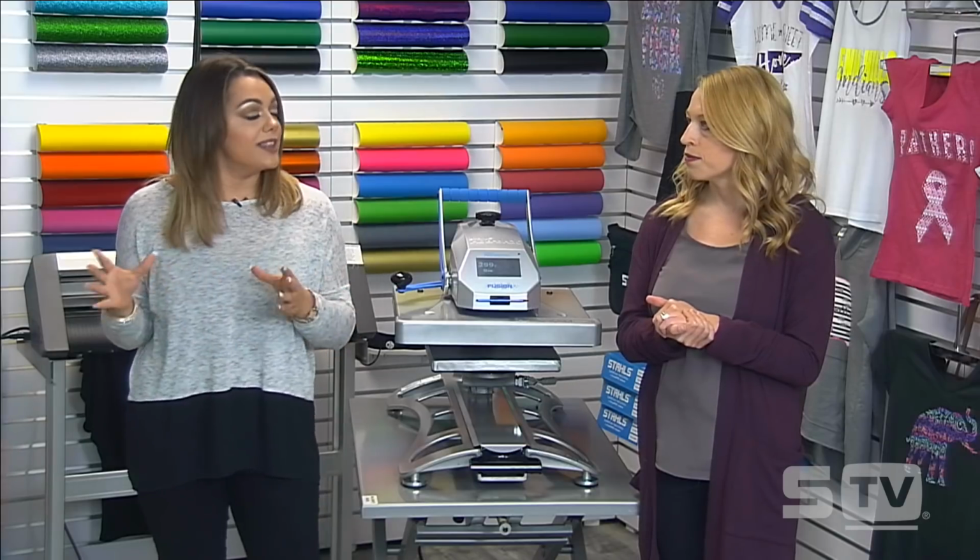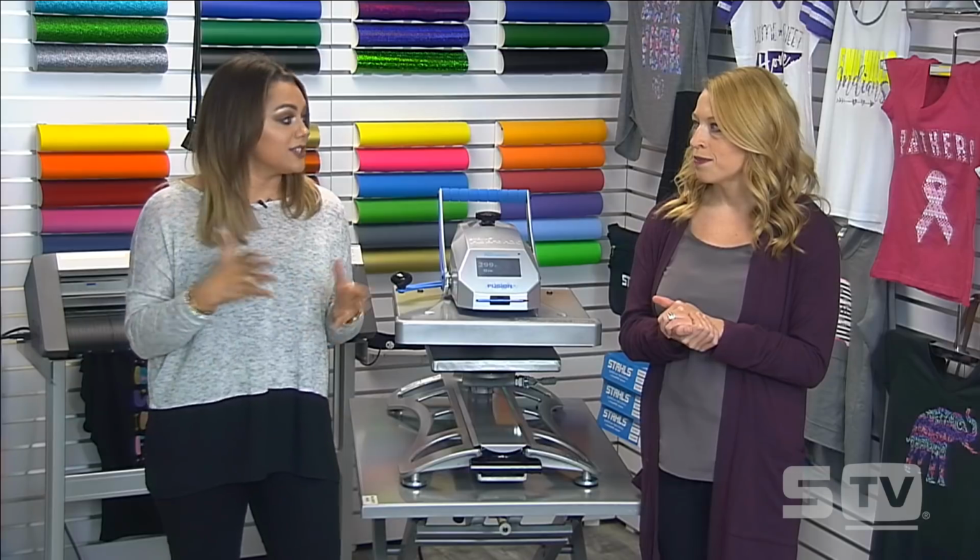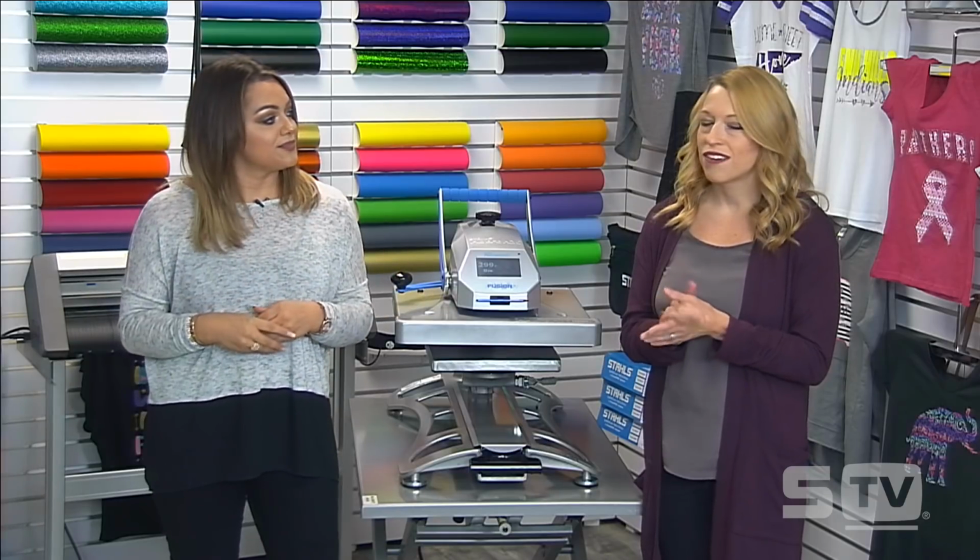Sometimes, when you're using a heat transfer vinyl for one thing so often, you don't think about how you can utilize it in other products and finishes for looks like that. So it's definitely unique.